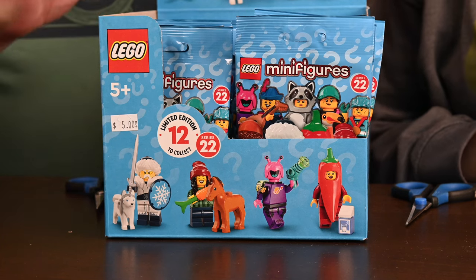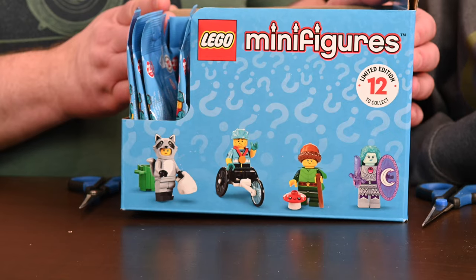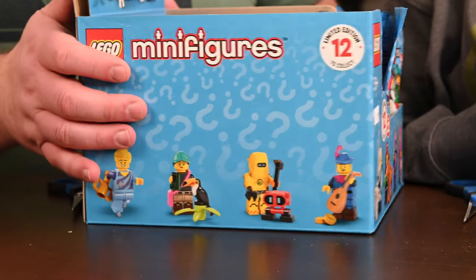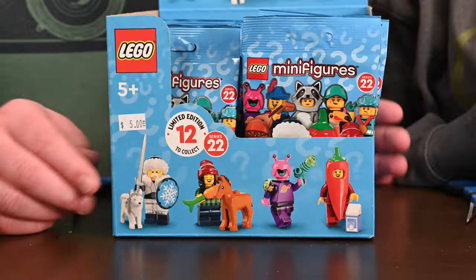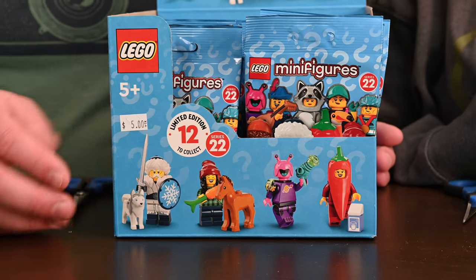We got 24. So there's 12 in the series. They're all pictured on the outside. We have a good chance of getting at least one whole set and maybe two. Yeah, I wouldn't even say. We have kind of bad luck with these. But I really want the chili way over there. The chili is one that I want.